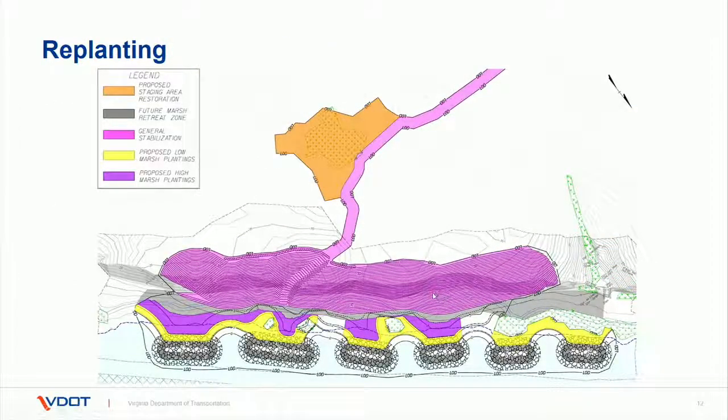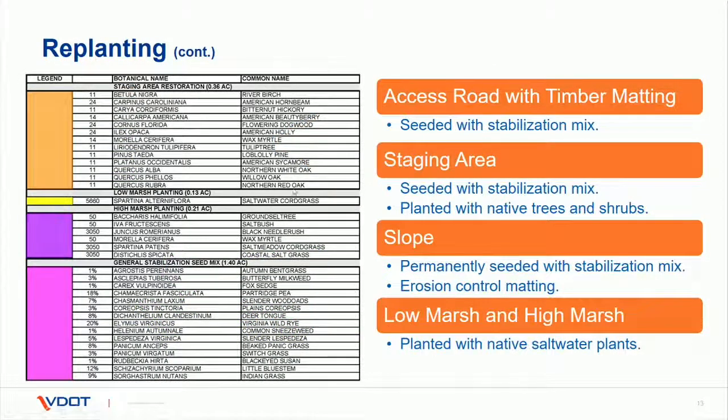The planting plan includes, I mentioned, the restoration up in the staging area. The pink color is just a general stabilization with native grasses on the slopes. And then the yellow is the low marsh plantings, and the darker purple would be high marsh areas. Some of the plant species you see here.